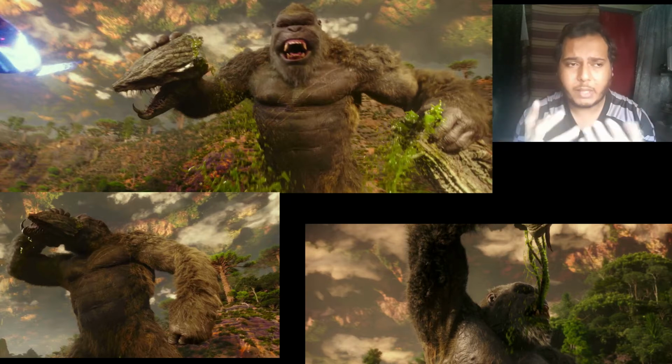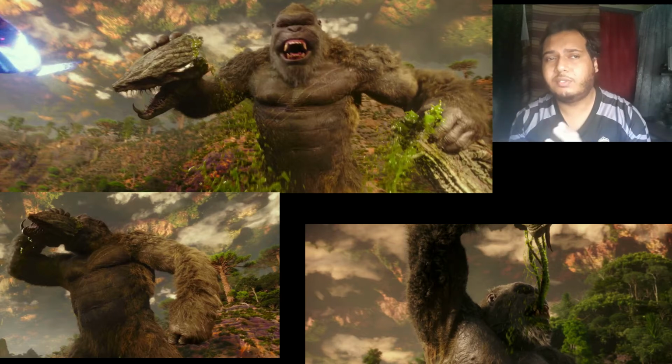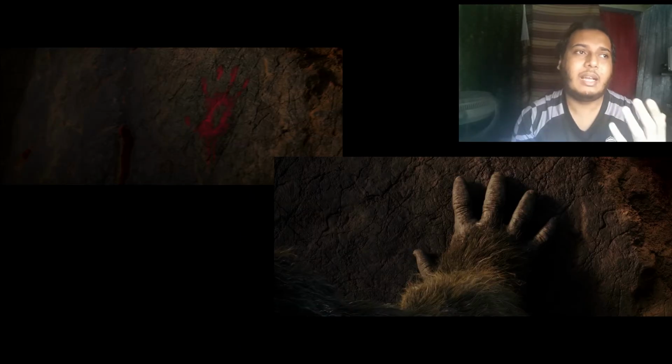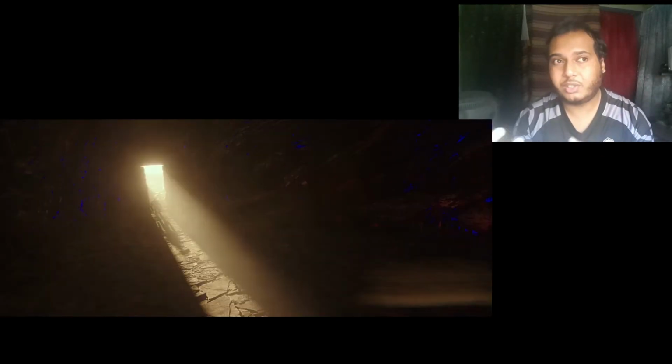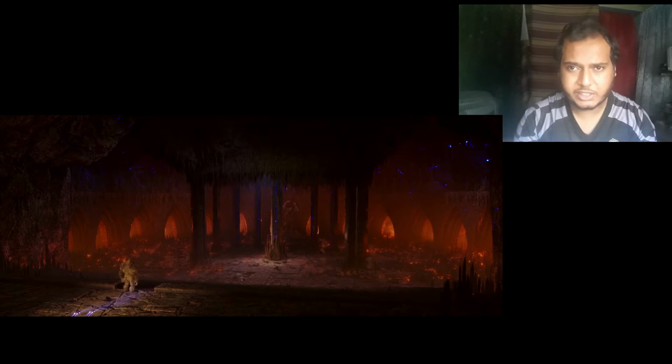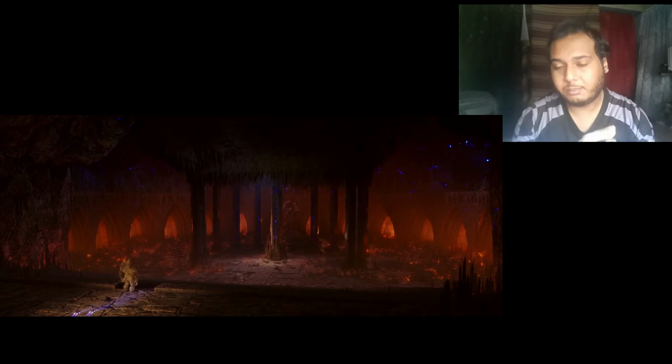Eventually Kong finds a temple. This temple resembles, if you remember, in King of the Monsters, when they went underwater to find Godzilla after he was hurt, they found a temple. There was lava all around and a lot of radiation. Kong's temple resembles that, so that's really cool and a good callback.